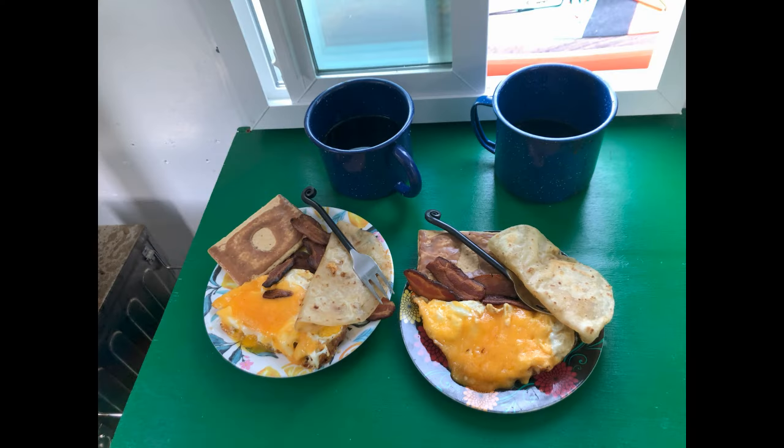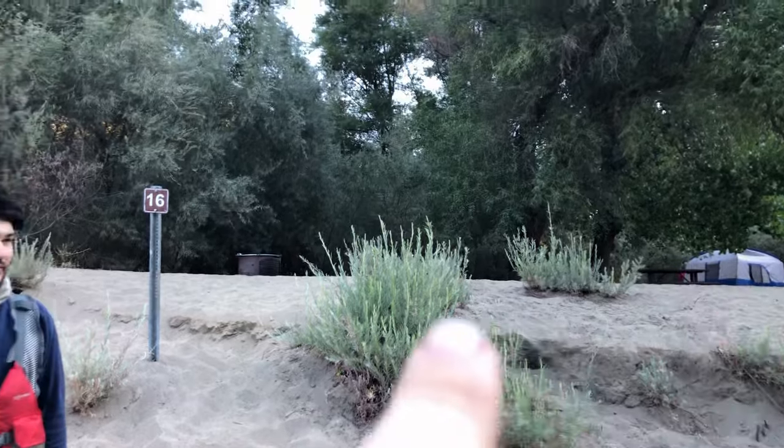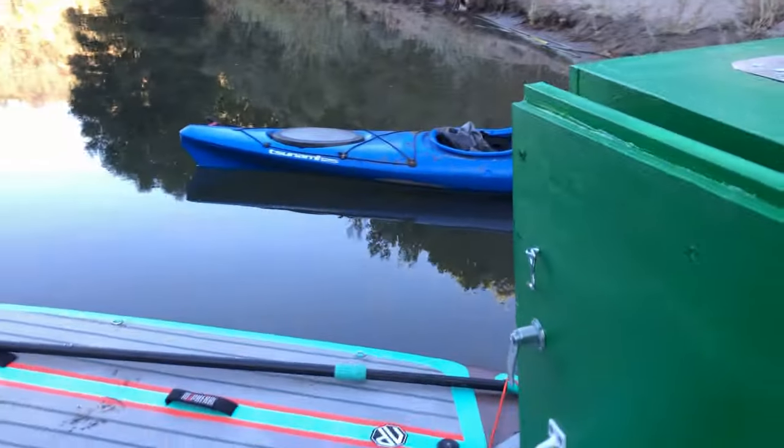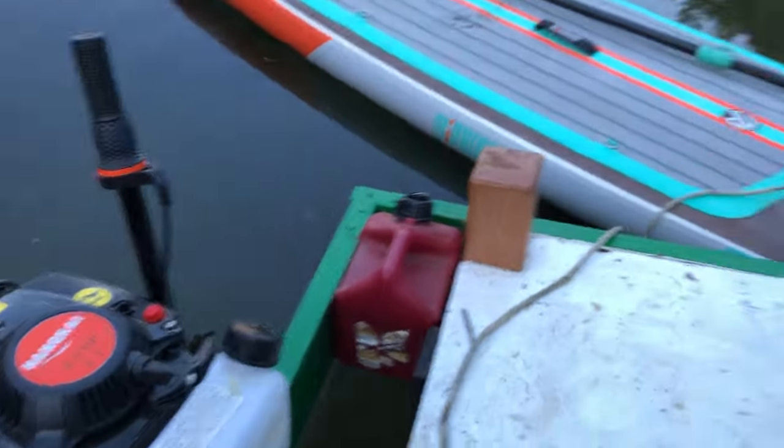We broke camp after having a hearty breakfast of bacon and eggs. We're all loaded up. My buddy's going to be taking the kayak back and I'm towing the paddleboard. The camper boat is absolutely stuffed.